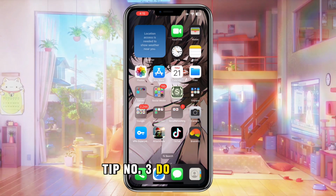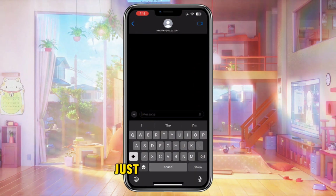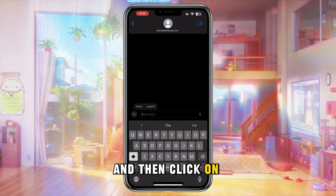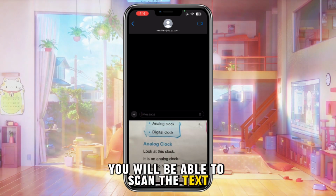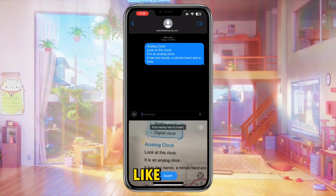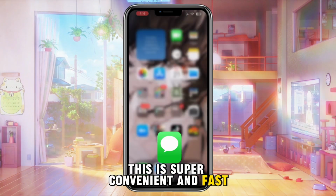Tip number 3. Do you know in iMessage you can scan text from your camera and send it to anyone? Just press on the message box and then click on Autofill, Scan Text. You will be able to scan the text from whatever is in front of you, like a book, a sign, or a menu. This is super convenient and fast.